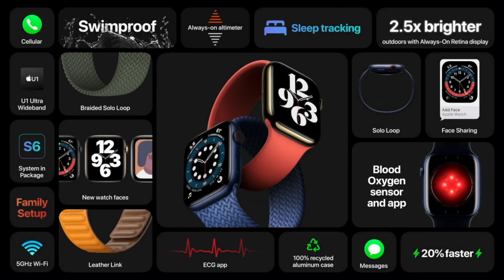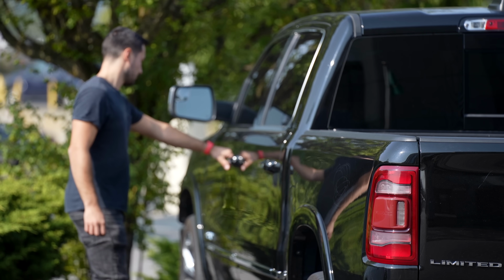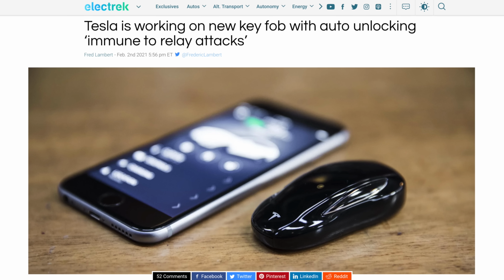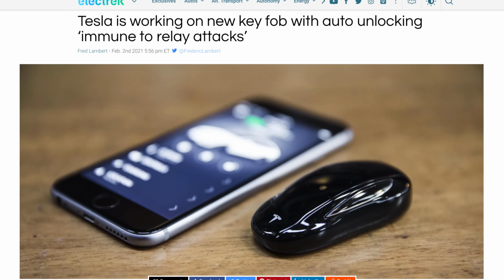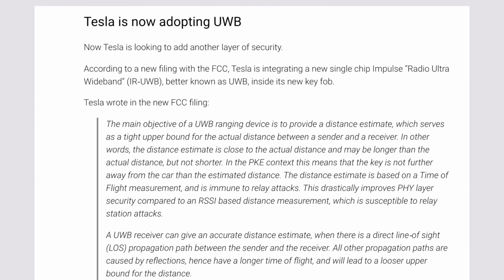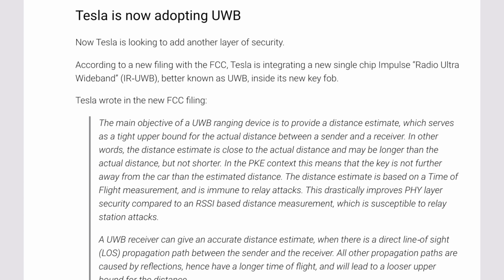There is, however, one unique feature built into the Series 6, which might be a deal breaker for some people. The Series 6 packs in Apple's latest ultra-wideband U1 chip, and while it's not really doing anything right now, it can be used in the future for using and unlocking smart devices. It'll even potentially be used in the future to unlock your car, and Tesla is already adapting ultra-wideband technology to create a new auto-unlocking key fob, which is immune to relay attacks. So if you're still interested in that, then the Series 6 can definitely be worth it for you right now.